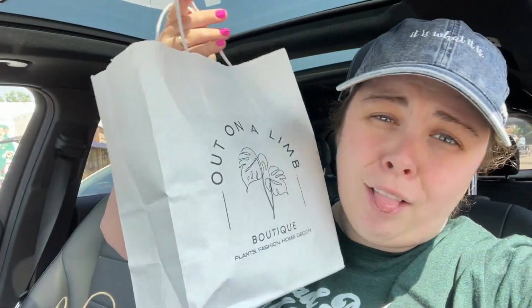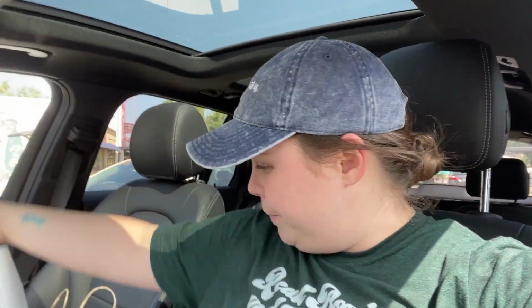Okay, I got a lot of stuff at Out on the Limb, so I think it's gonna be haul time when we get home, but right now we're gonna transition away from more local stores into West Elm, my addiction. So let's go to West Elm, and we might pop in Anthropologie too because it's right next door if we have time, and this is to more look for home stuff. So let's go and stay tuned for the haul at the end.